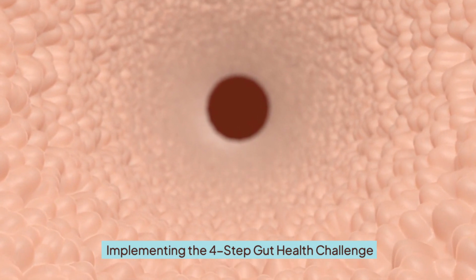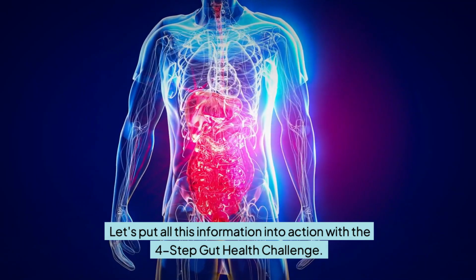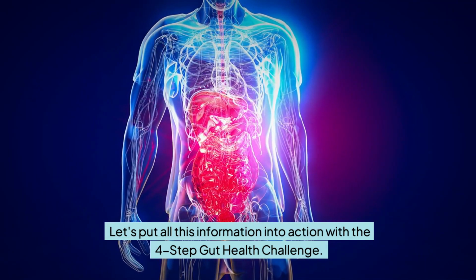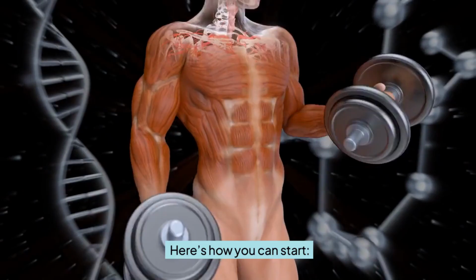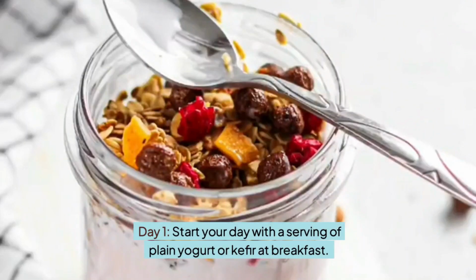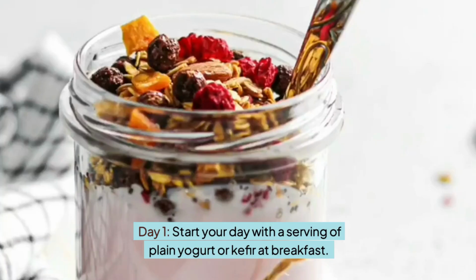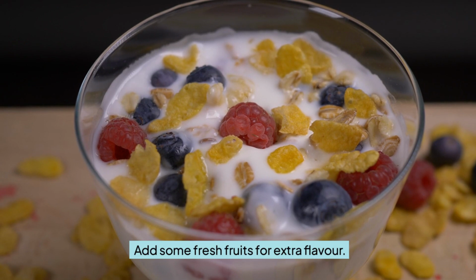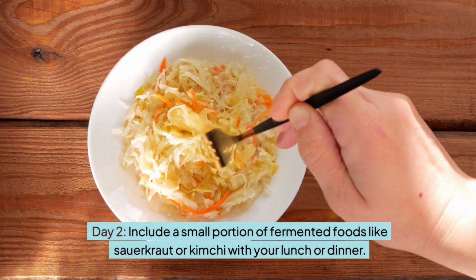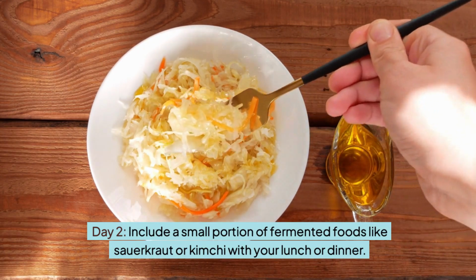Implementing the 4-step gut health challenge. Let's put all this information into action with the 4-step gut health challenge. Here's how you can start. Step 1. Incorporate probiotics. Day 1. Start your day with a serving of plain yogurt or kefir at breakfast. Add some fresh fruits for extra flavor. Day 2. Include a small portion of fermented foods like sauerkraut or kimchi with your lunch or dinner.